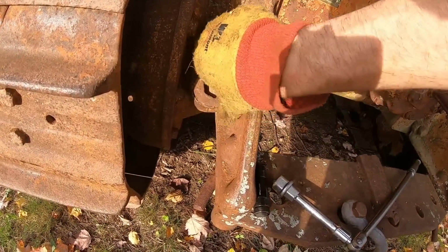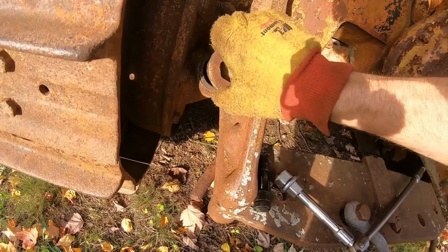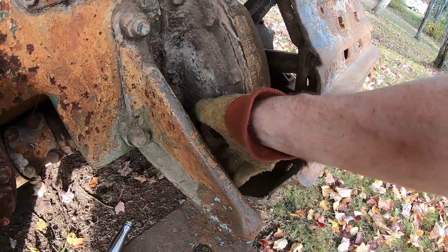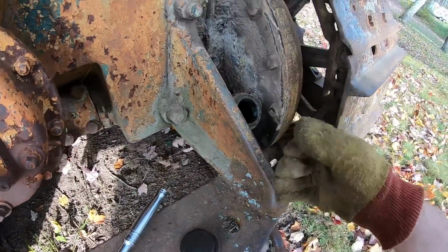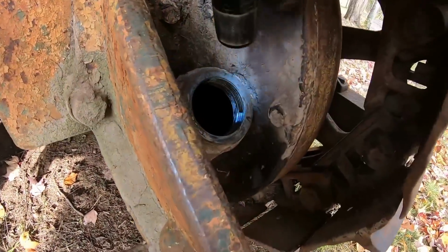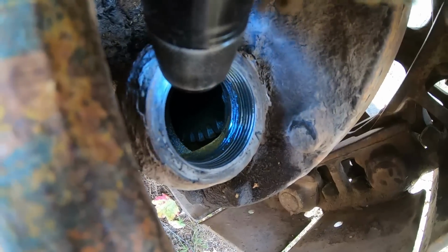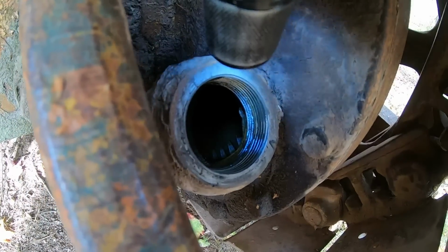I like to have a look in the final drives from time to time. I've never been able to see the whole bull gear at once, but after I've dragged this around, I do like to pull the plugs back out. I can assess oil condition and I can even look in and see some of the gear teeth. And these have always looked, see, you can see gear teeth right there. They've always looked pretty good inside. I've never seen rust. I've never found a chipped tooth.